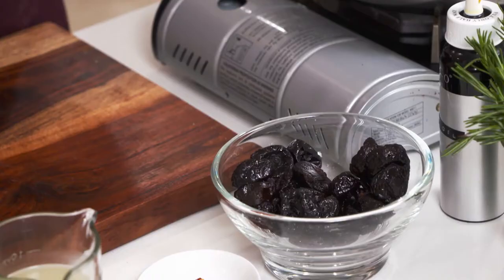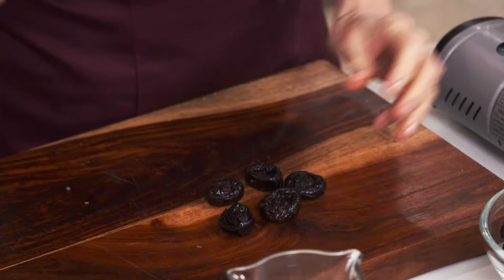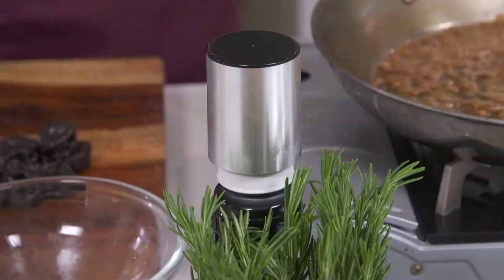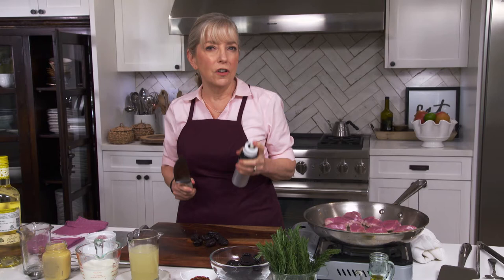I need about a half a cup of these prunes. Now, I love prunes. They've got great depth of flavor, almost a little bit of a smokiness. They're not only good for digestion, but they're also good for women for their bone health. Now, just a little tip. When you're working with dried fruit and you don't want it to stick to the knife, you just spray your knife with a little bit of olive oil.